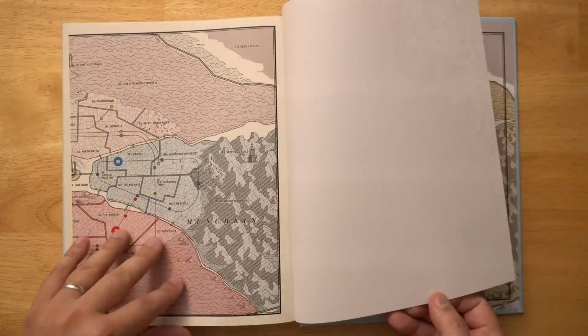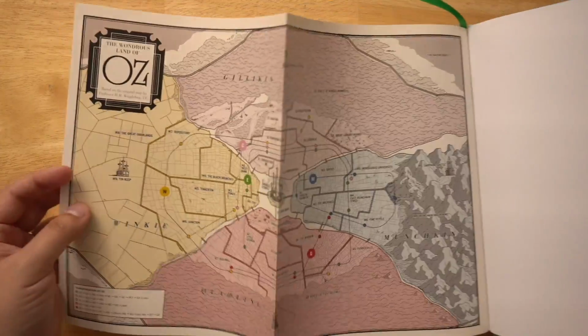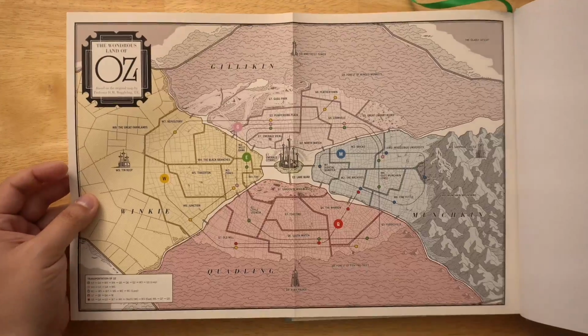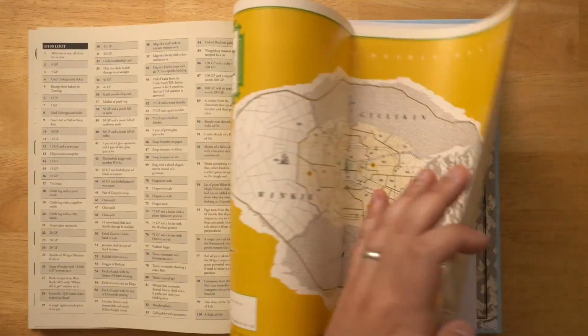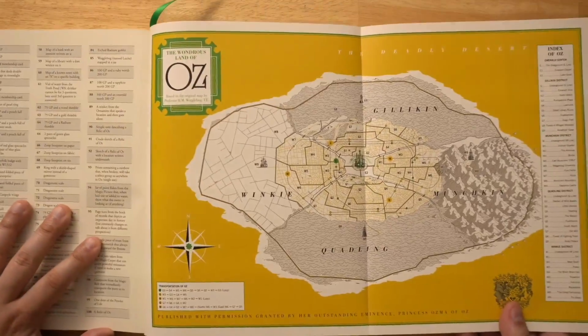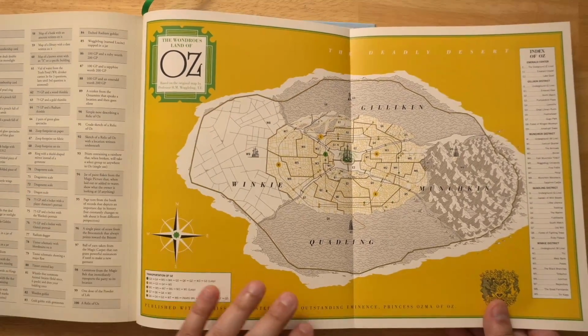There's also a fold-out map right here. So you can pull the whole thing out. If you want an even larger map, that's all done in color. And on the opposite side, you have this again, where it's zoomed out a little bit further. So whichever map you want to use, you have plenty of options.